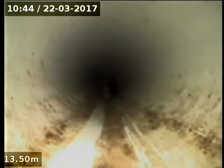So obviously running this camera through is as much for my peace of mind as yours. I can see that we've cleared the blockage here properly, certainly in this one. You're not going to be calling us back anytime soon, so that's good. And as I say, we'll carry on and go check out the other 3 that we've also cleaned out for you.